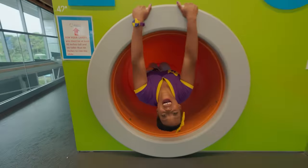Check it out! We're at the Concorde. This is one of the very first supersonic airplanes. Do you know what that means? That means that this plane goes faster than the speed of sound. We get to go inside and check it out. Come on.